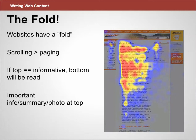Scrolling is always better than paging. Well, not always. Scrolling is generally better than paging. The conventional wisdom used to be that paging was better than scrolling. It was better to scroll to the bottom and have a button that said next page. But now people are very used to scrolling, especially with tablets like the iPad where they can scroll forever and ever. So scrolling is generally preferable to paging. WordPress will usually give you scrolling. If the top is informative, people will stick with the story and read the bottom.